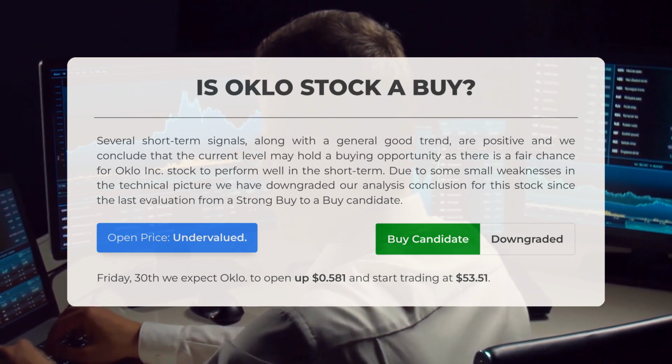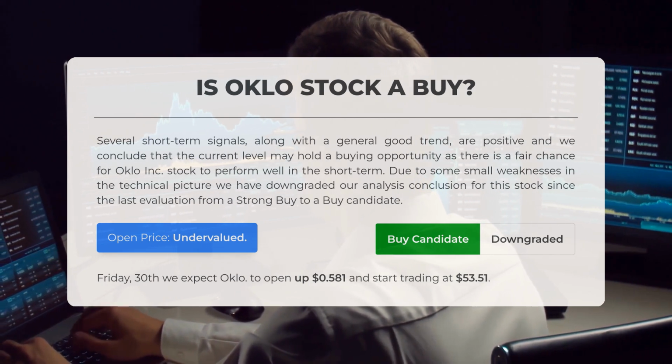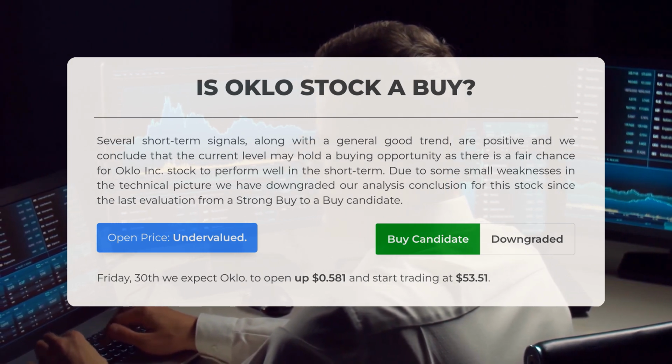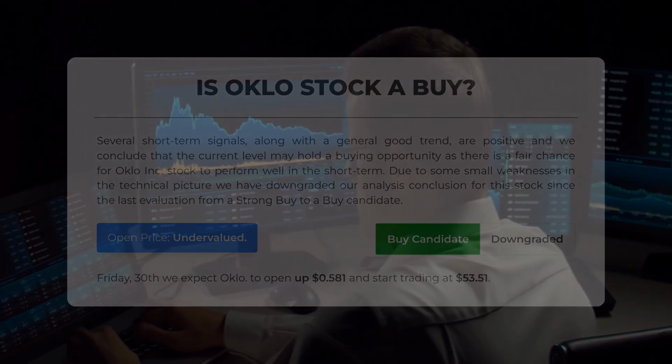After assessing the volatility and movements from the last trading day, our systems indicate that the current price is undervalued. For trading on Friday, the 30th of May, we expect Oklo to open higher by approximately 581 cents, starting at $53.51.